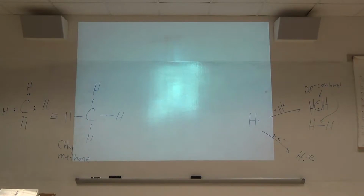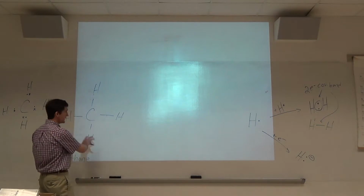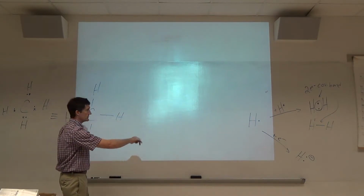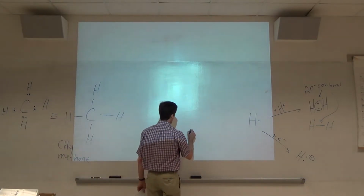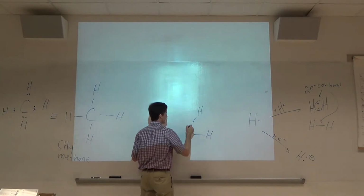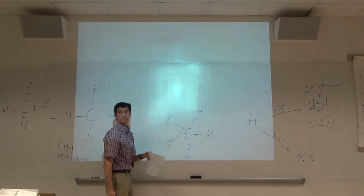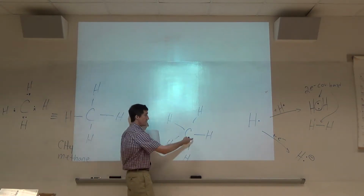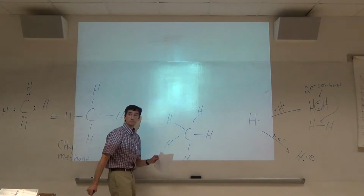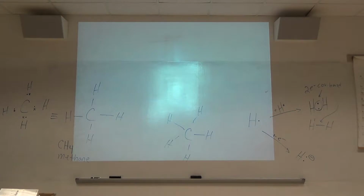Could we get a good structure, going across here, nitrogen, oxygen, etc.? Could we get a good structure with five H's? Why do we not have five H's around carbon? Well, now you've got 10 electrons around carbon. How many valence electrons can carbon have? Why only eight? How many valence orbitals does carbon have?